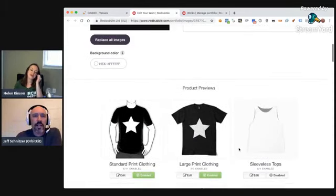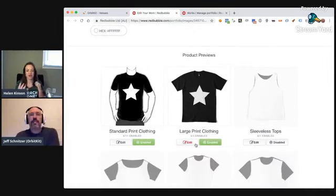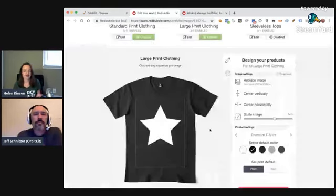Enabling means that in the future, when you do a design, it's going to go on that product. A lot of these platforms have many, many products. You might not want your design on a bedspread, or on a bathing suit, or, for example, on an alcoholic beverage item if you're doing kids designs. So you're not going to necessarily enable every single product, because it might not apply to your design.